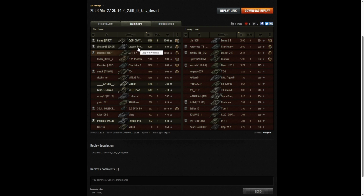Second highest damage in the game actually went to the Leopard 1 on the enemy team with 3,090 hit points. And the third highest damage in this one went to the Leopard prototype on our team with 3,058 hit points, with Oxagon getting 2,560, which actually put him in 5th place overall, because the Char Future 4 that he actually aimed at right at the end, he got 2,980. So yes, if only he'd gone for the 283 instead of the Char Future 4, I think he might have survived a little while longer.